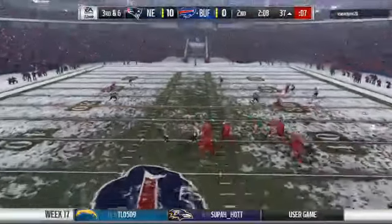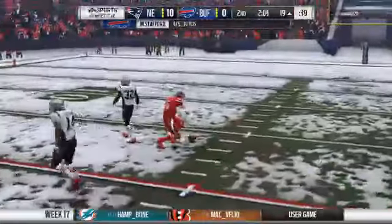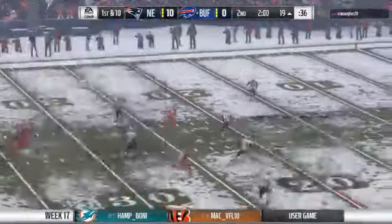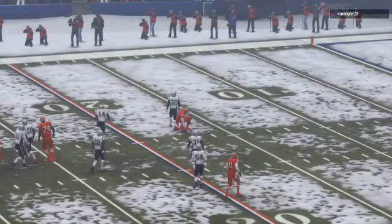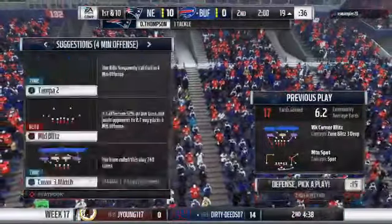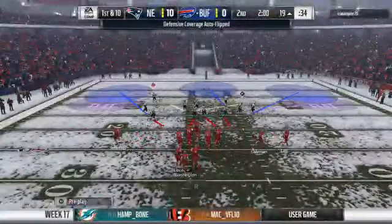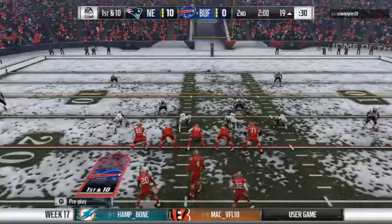Out of the gun, Stafford. Wide open receiver complete. And inside the 20 before he's brought down. The Bills passing game getting him down the field. They've got another 1st down. 2 minutes to go here in the 1st half. Back to Buffalo after this. First trip to the red zone for the Bills. 1st and 10 at the 19.